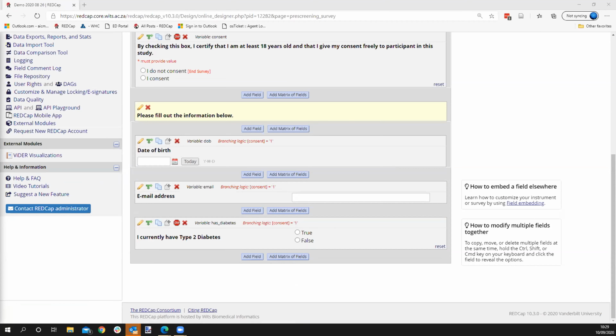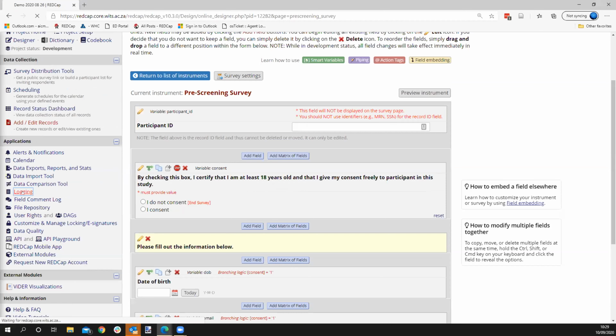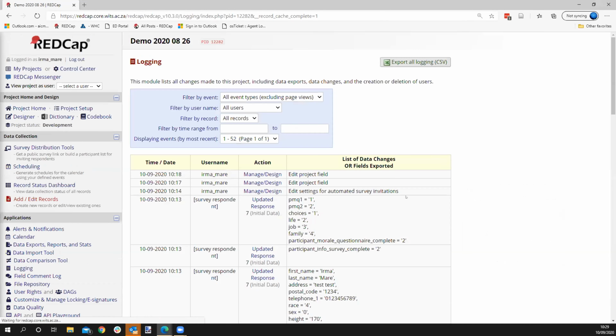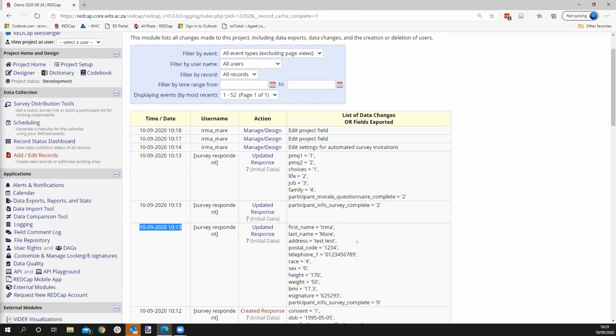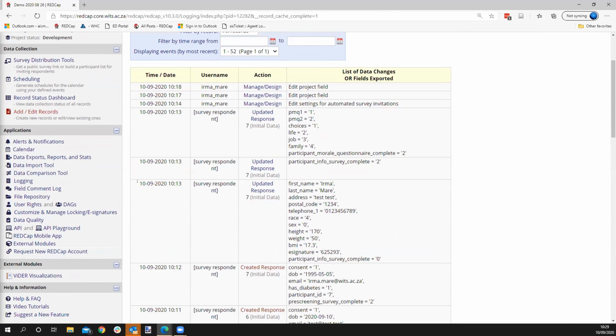So there's an audit trail. I hope I understood your question correctly, but here, for example, I can see the response number 7. I can see when it was saved. If you can also build in a little hidden field that will capture the time when the person loads the survey up, then together with the submission time, you can work out how long it took them to fill it in. So I've seen people do that.